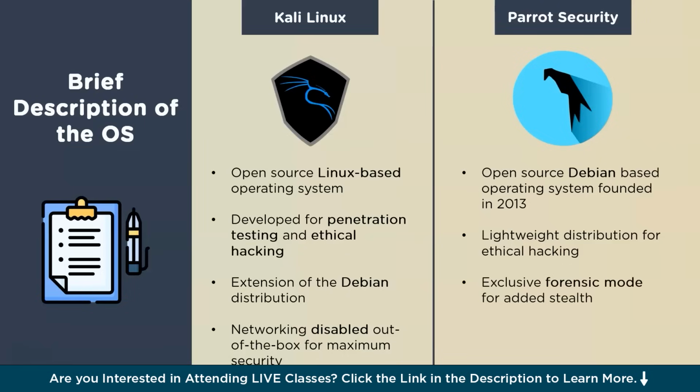It features a distinct forensics mode that does not mount any of the system's hard disks or partitions and has no influence on the host system, making it much more stealthy than its regular occurrence. This mode is used on the host system to execute forensic procedures. A rolling release is a paradigm in which software upgrades are rolled out constantly rather than in batches of versions in software development. This ensures that the software is constantly up to date. A rolling release distribution such as Parrot Security OS follows the same concept. It provides the most recent Linux kernel and software versions as soon as they become available.